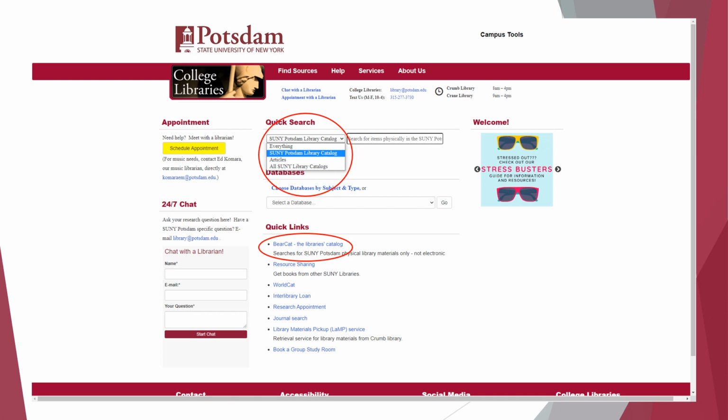When you do an everything search, be warned. Everything literally means everything the library has, including books, scholarly journal articles, popular magazine articles, music, movies, and more. So often your initial search results will be overwhelming, with thousands or even tens of thousands of returns. But we'll take a look at tools to quickly and easily reduce those thousands down to a manageable number.